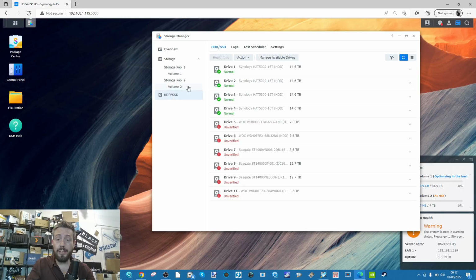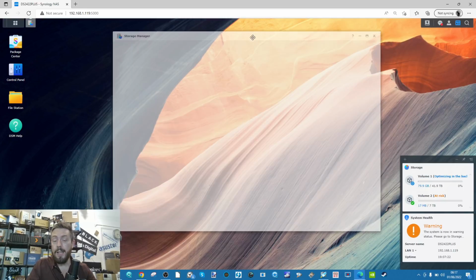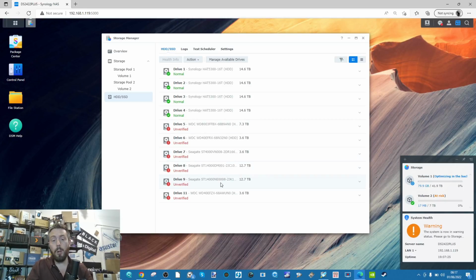How much flexibility? Well, as you can see, I've installed all manner of drives in this. I've got an 8 TB WD Red Pro. I've got a 4 TB WD Red. I've got a Seagate 4 TB Ironwolf. I've got a Seagate 14 TB Ironwolf Pro. I've got a 14 TB Exos, and I've got a WD, I believe, Red Plus drive in there at 4 TB. Now, I'm just going to show you what happens when you install some third-party drives.